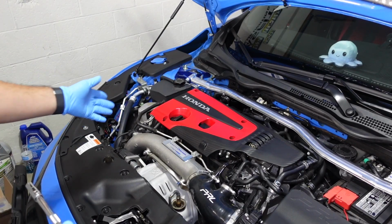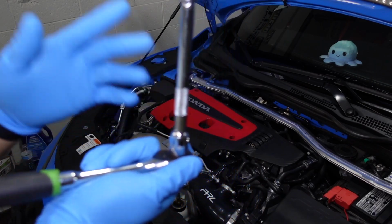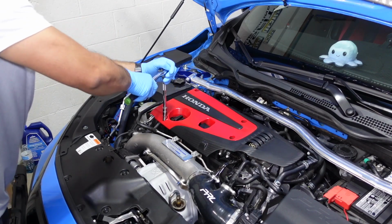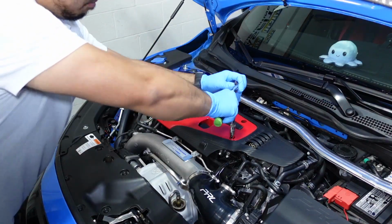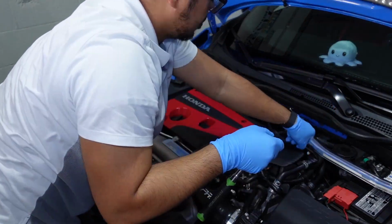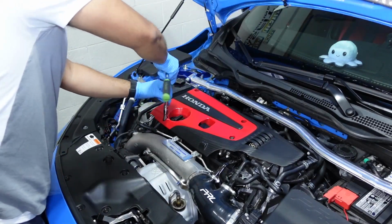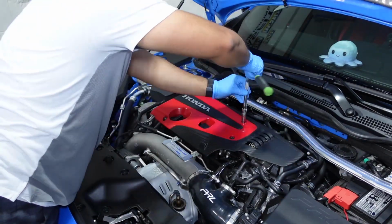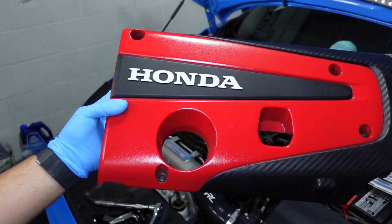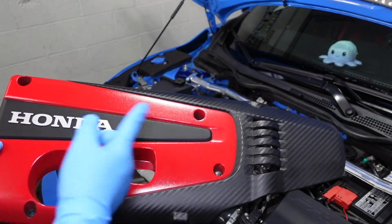So obviously the first thing that you're gonna do is take off your stock engine cover. This just uses a 10mm, and then I put an extension, just because this one right here is kind of deep. Stock engine bay cover. I mean, it looks good, but I want something else, you know?